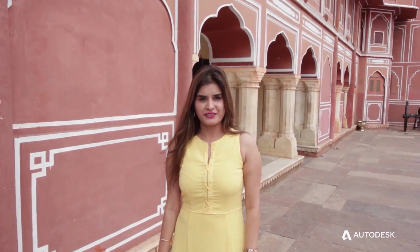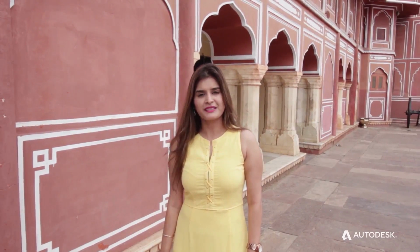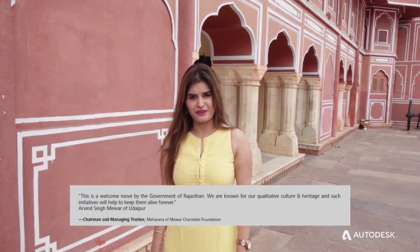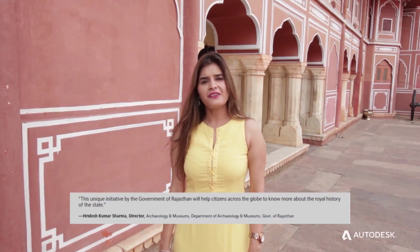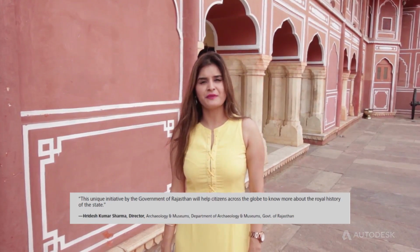This unique initiative by the government of Rajasthan has already won appreciation from His Highness Arvind Singh Mewar, Chairman and Managing Trustee for the Maharana of Mewar Charitable Foundation, Lakshmiraj Singh Mewar, Trustee for the Maharana of Mewar Charitable Foundation, and Ritesh Kumar Sharma, Director for Archaeology and Museums for the Government of Rajasthan.